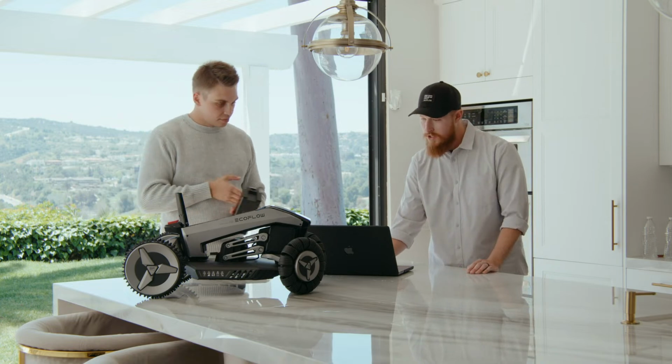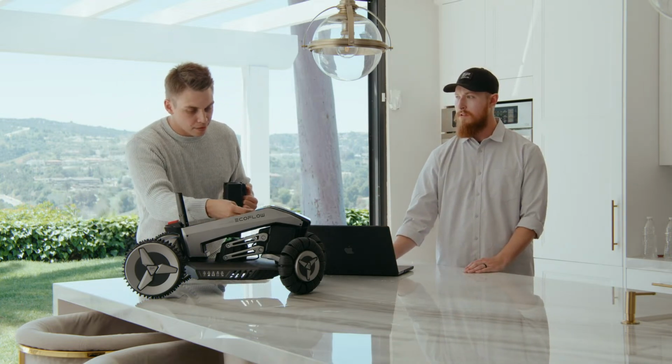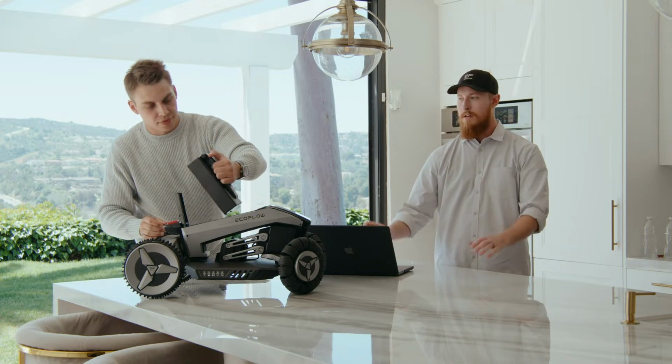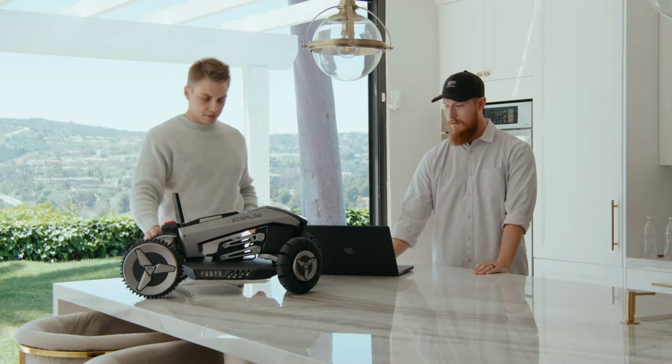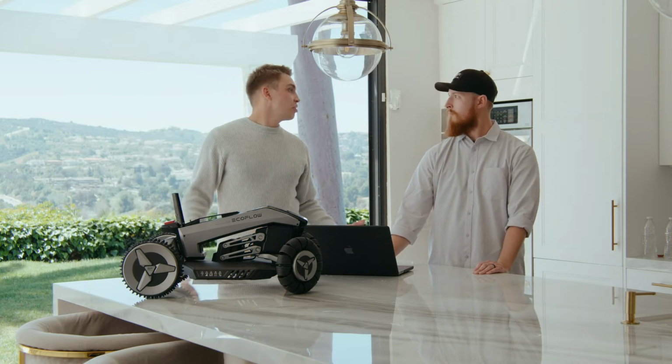Speaking of, we have a question about the antenna, the GPS, and the positioning of all of that as well. So it does come with an antenna that you put in your yard, and that's the GPS. Can I have the RTK antenna here, please?